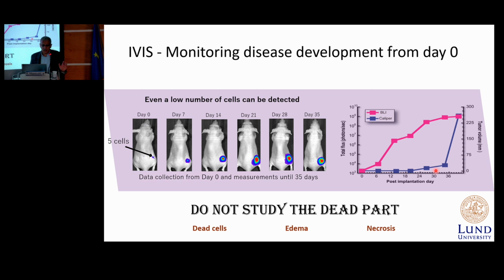Another important part is that when you are not using this approach, it could be that you are measuring the dead cells. It could be that you are measuring the edema, and it could be that you are measuring the necrotic cells. In this scenario, you are only measuring the living cells.